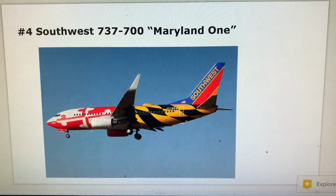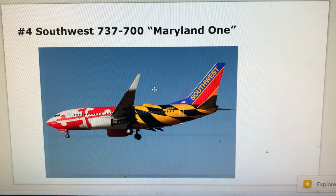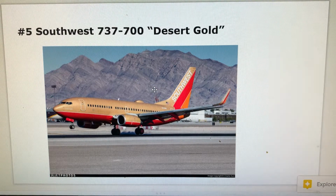Next off, we got another Southwest 700, this time in the Maryland One. I really want them to release this one because the Gemini Jets Maryland One livery is pretty rare. It goes for well over $100 on eBay, so I would like NG Miles to release one. Hopefully by the time they release Maryland One, it's painted in this heart livery, but if it's not, I'll still buy it. Next one, we got the final Southwest 700, this time in the Desert Gold livery. If you didn't know, Southwest still does have some planes in Desert Gold livery. They only have 2. I would definitely buy this one just because I really love the Desert Gold livery. It's a very cool livery, and a lot of Southwest collectors will definitely want to buy this.